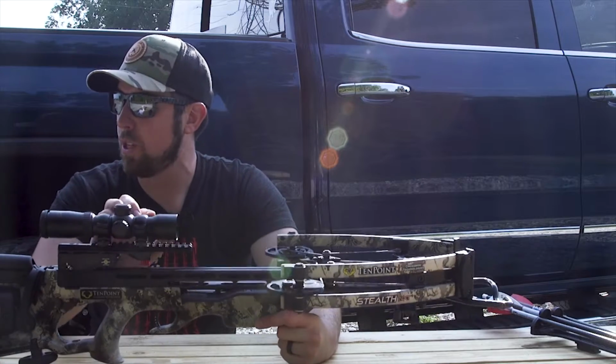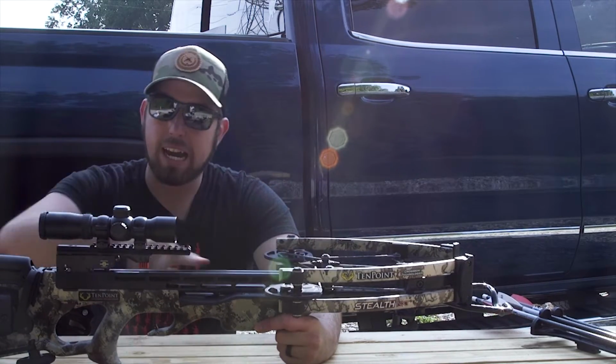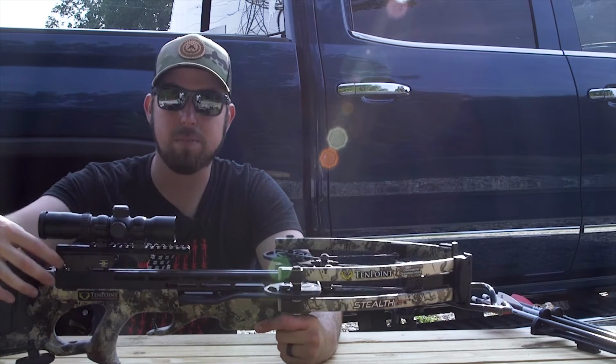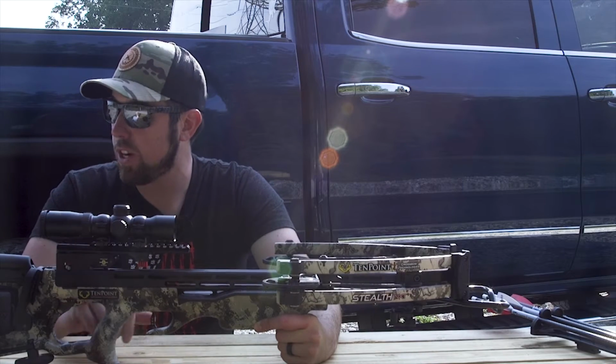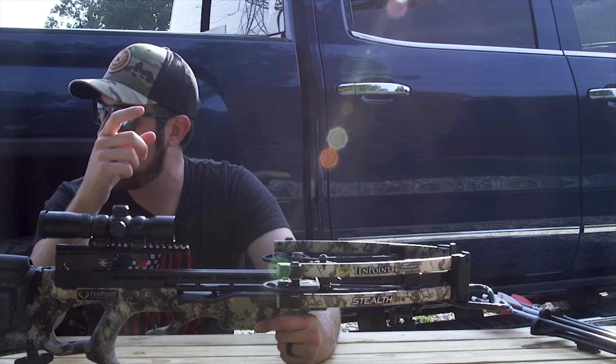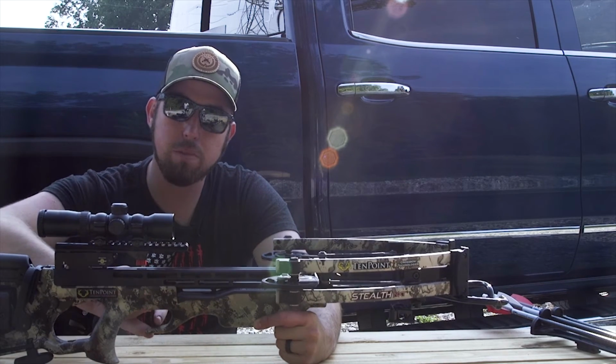The trigger on this has a 3.5 pull with an auto-engaging safety. Once the string cocks back, the safety automatically goes to safe, and the crossbow will not fire until you switch this back to fire. And again, that trigger is a smooth, crisp trigger, but it has a little creep for safety. So it has just a little bit of creep on the trigger.